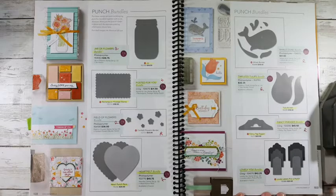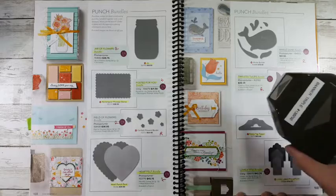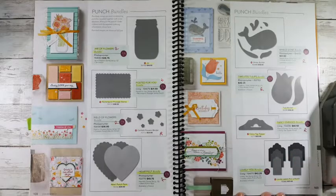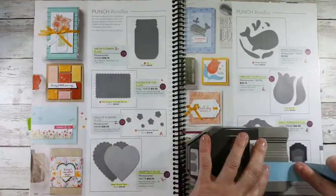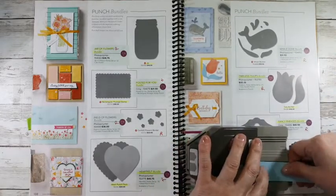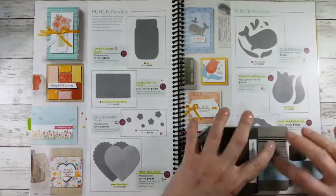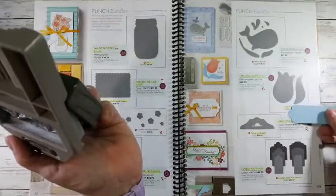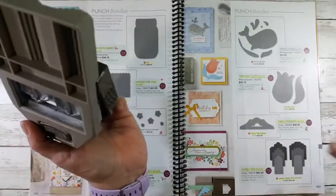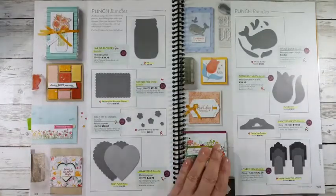but this is a nice punch to have because it works very similar to the banner punch, only you can do different ends. It's really kind of cool. So this is the 1 inch, goes as wide as 1 inch, and you slide it in and then punch. I like to turn it upside down and make sure it's really centered. But see how you get a nice edge on that? I'll put it over the gray so you can see it better.